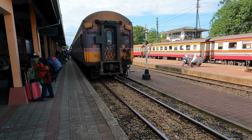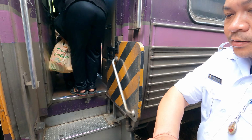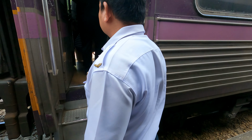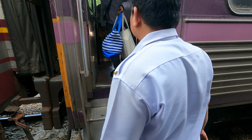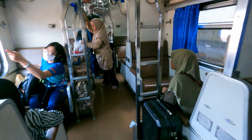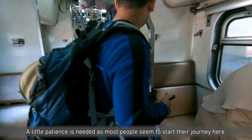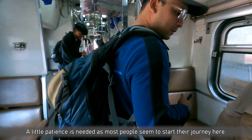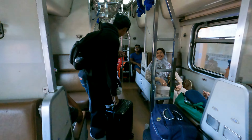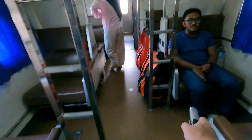It's shorter than I thought. Long carriage. We are at the back. 15, 12. Here. 8, 7, 6.